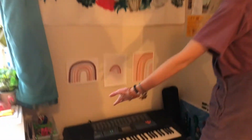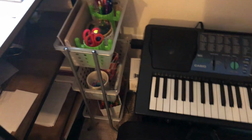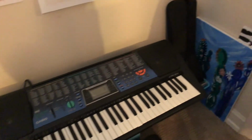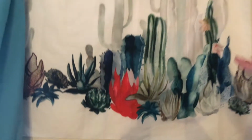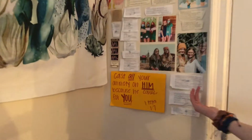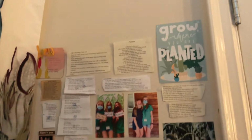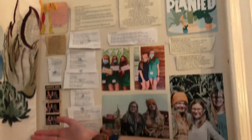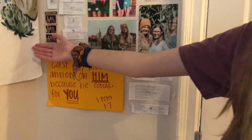Next up, this other corner, I have some more desk supplies right there. Then I have this keyboard, which I don't know how to play, but I just do whatever I feel like. I have this cactus tapestry. Then I have my violin down here. And then I have this wall with just pictures of my friends and just Bible verses and random pictures and song lyrics and stuff like that.